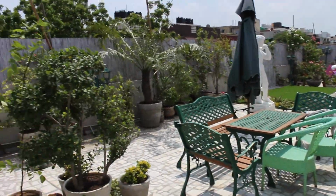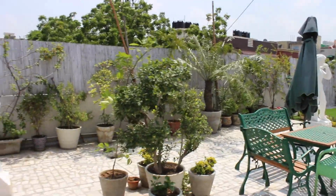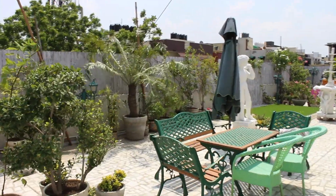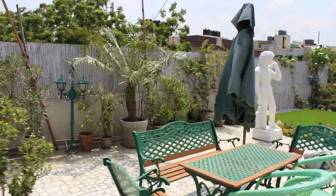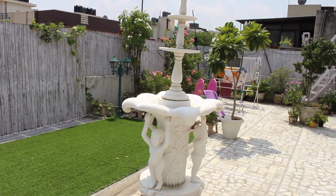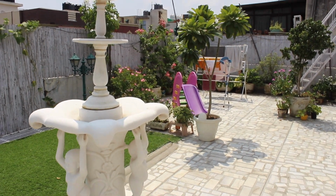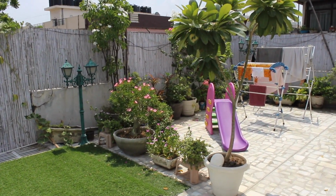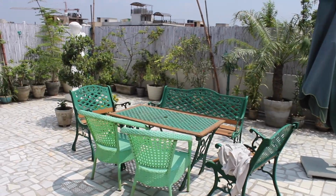Moving to exit the room, you see this beautiful terrace. This was designed by me. There was absolutely nothing here, and I wanted to have that vibe of a penthouse kind of a look. But I love greenery and I love space. I wanted some space for us to lounge around and be at ease, plus have some space for the baby to enjoy as well. So this space was designed, and I kept things very clutter free.